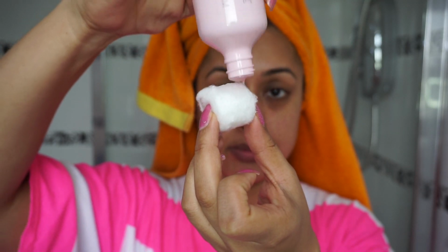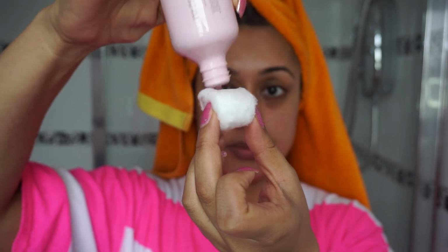to clarify your complexion for brighter looking skin and a healthier glow. So basically you just apply this to a cotton pad as you would do with a normal toner. It's safe to use over your eyes. It doesn't irritate my skin. It's a great little toner. I'd give it an 8 out of 10. This is a product that quite a few of you will like.